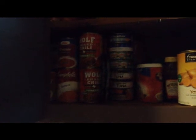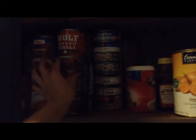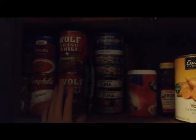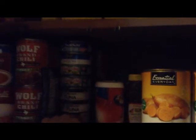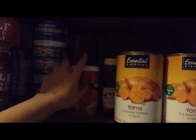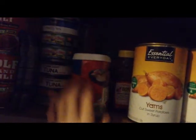Alright, so I'll try and back up so you guys can see a little bit better. But like I was saying, all my soups are up here, and then just the rest of my tomatoes are over there. And then my chili is also in here as well. And then I have some more chili back there, and then my tuna, which is up here in front. And this is also just kind of miscellaneous stuff a little bit for cooking.